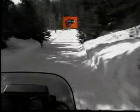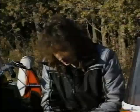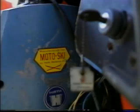Motoski was a very old brand. They started in the early 60s. When snowmobiling was in its boom years in the late 60s, early 70s, Motoski became the second biggest brand in Canada, second only to Bombardier Skidoo. They used Hirth motors almost exclusively up until 1969. Hirth was one of the most commonly used motors at that time. They probably found their way in at least half the snowmobile brands.